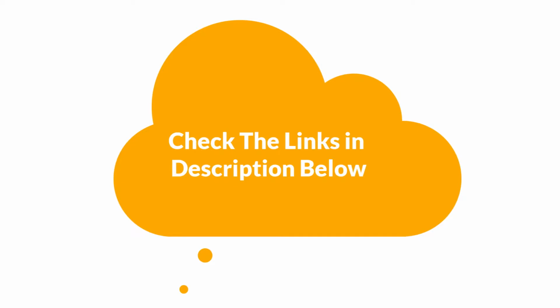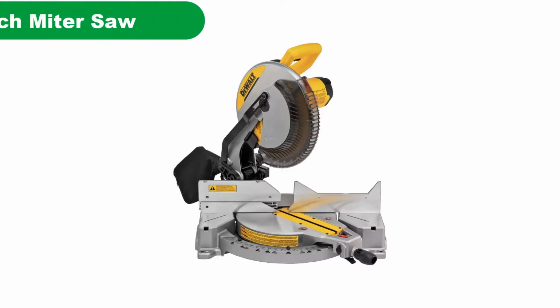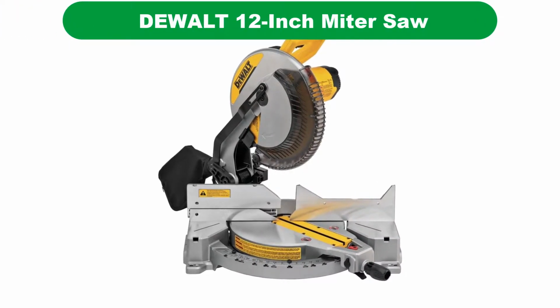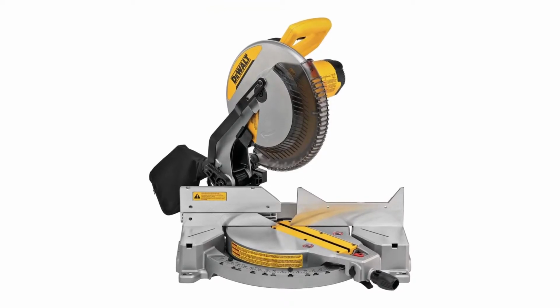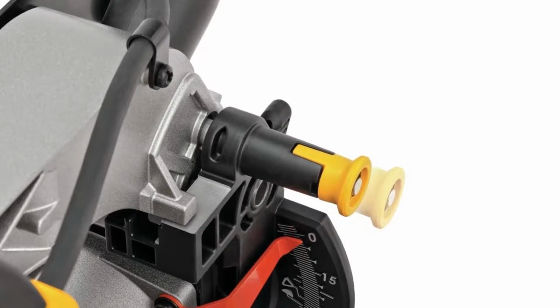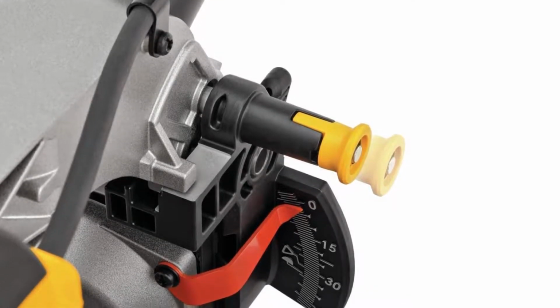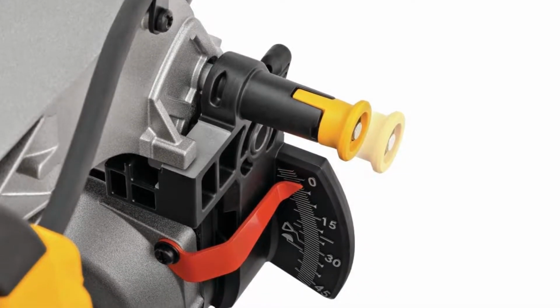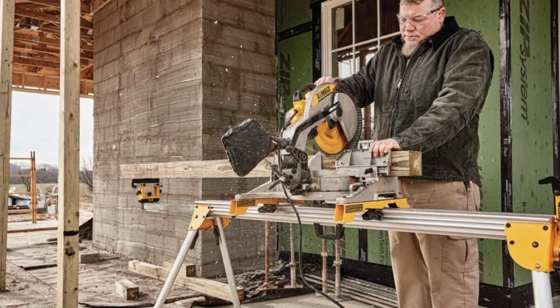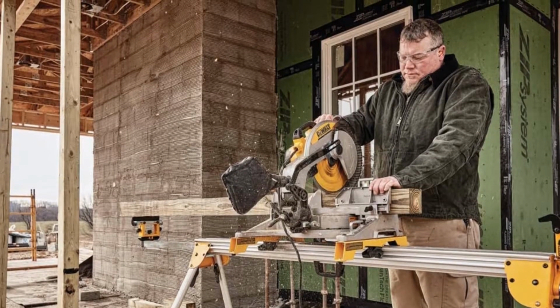So, let's get started. Number 1. Our overall best pick for the money is the DeWalt DWS715 12-inch compound miter saw. Probably the best-selling compound miter saw of all time, the DeWalt DWS715 uses a powerful 15-amp motor spinning at 4,000 RPM and an innovative cam lock design to deliver precision cuts.